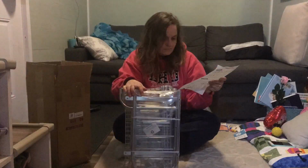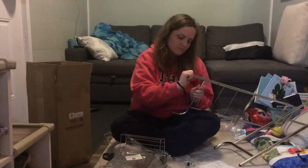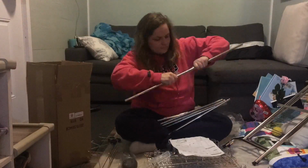I also purchased this stainless steel dish drying rack from Amazon. It wasn't too hard to put together either.